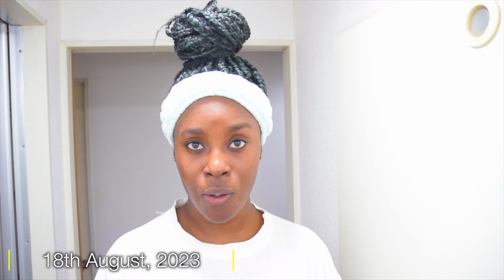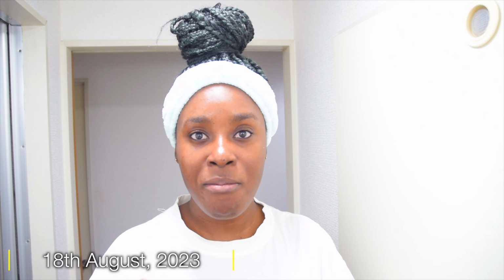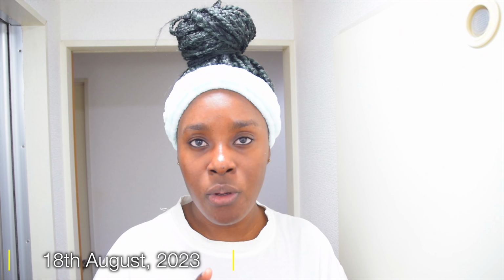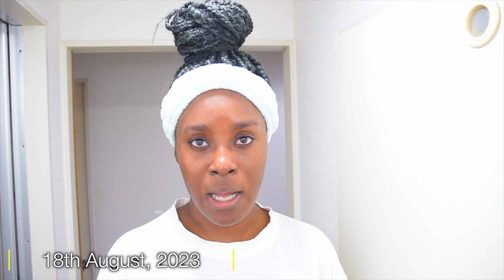My skin right now, I can tell if I do not do an exfoliation routine right away, I can tell that my skin is going to break out. I can feel it. So whenever my skin starts to get very, very heavy, it still feels smooth, but it feels heavy. That's when I know that it's time for me to go into an intense exfoliation routine. I like to do this maybe 3 times a week.